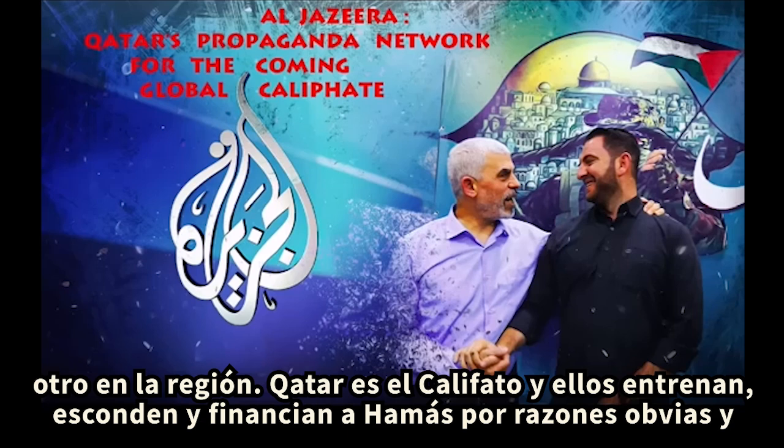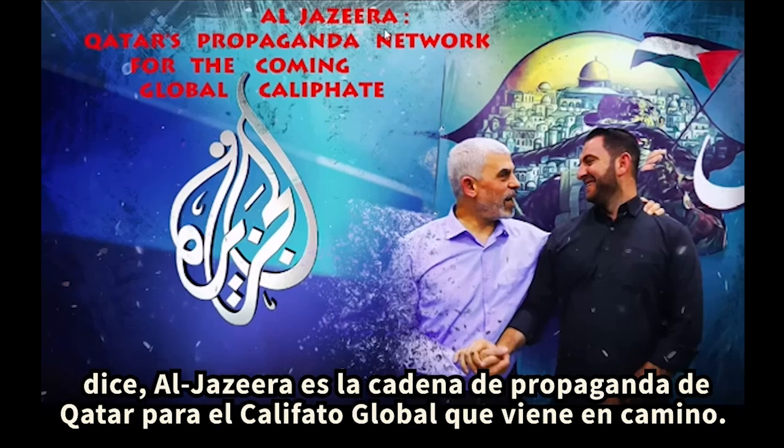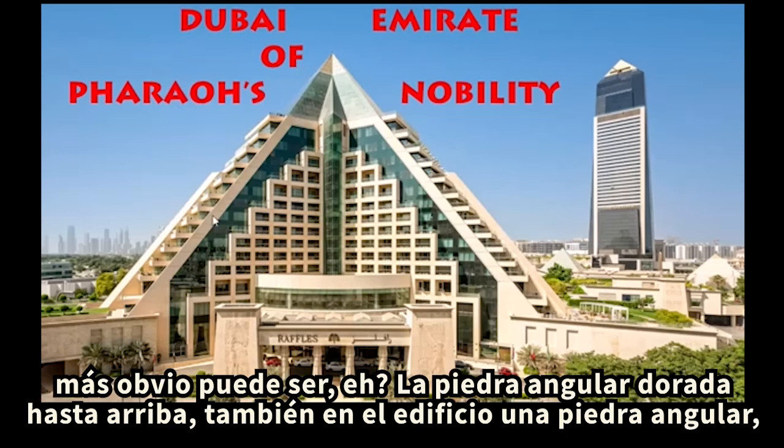Qatar is the caliphate, and they train, hide, and finance Hamas for the obvious reasons, and they've been training and hiding all other terrorist groups all the time before. So here it says, Al Jazeera is Qatar's propaganda network for the coming global caliphate. So here you can see the Raffles Hotel in Dubai. And here it says Dubai, Emirate of Pharaoh's nobility. Well, how much more obvious can it be, eh?